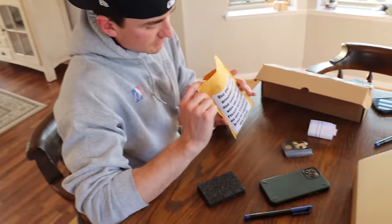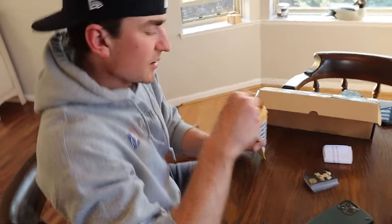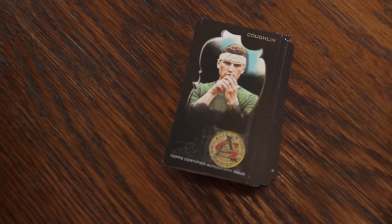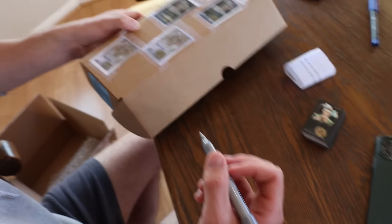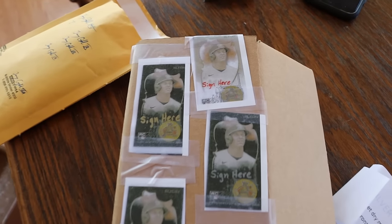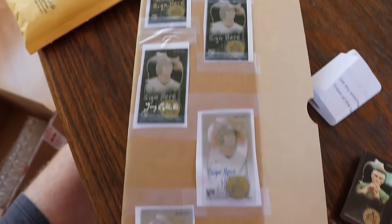Tommy's on to the parallels. How are we feeling here about the parallels? I'm nervous about signing with the silver Sharpie because this is thicker. These black parallels, these are sick. Here, so here's what we're given, folks. We're given this little mock card layout here of what to sign with, how big to sign.